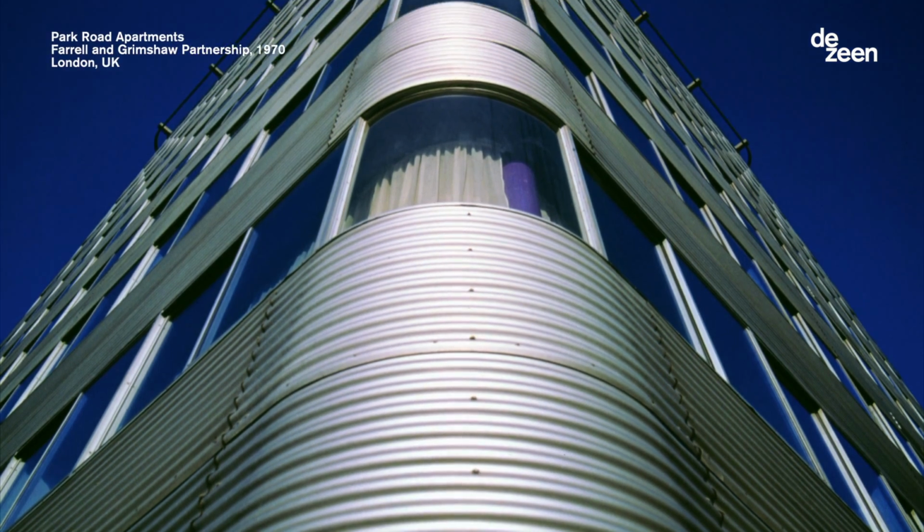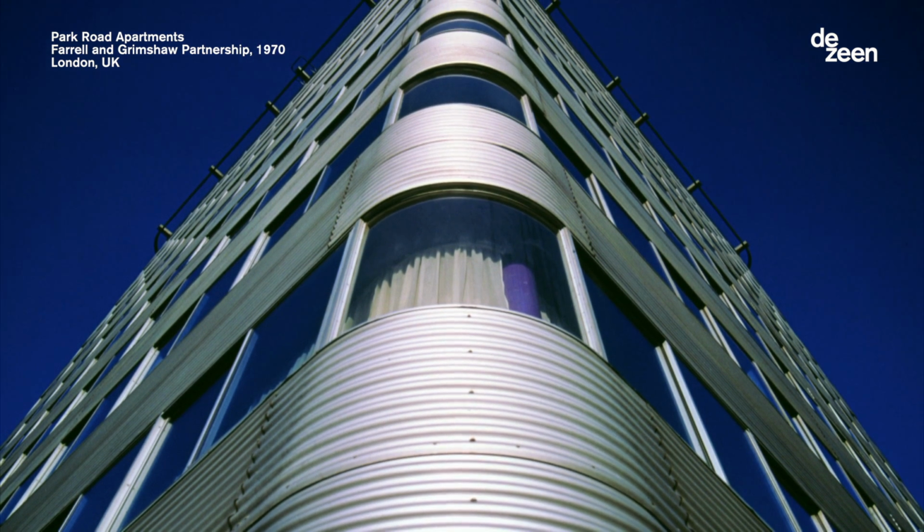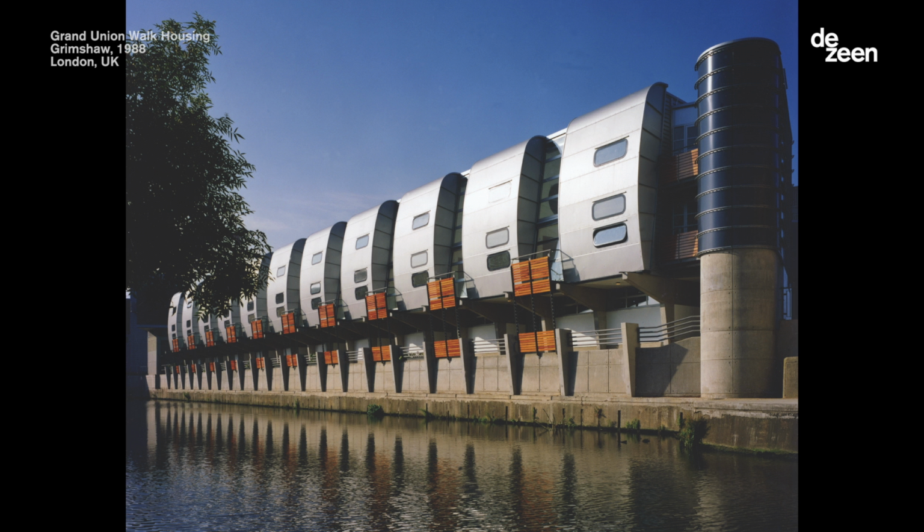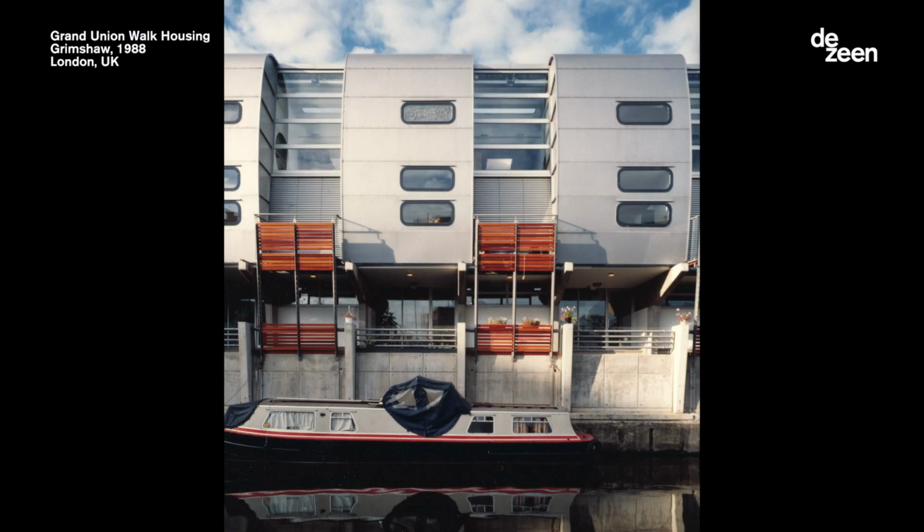High-tech architecture, that expression, that title sort of crept up on us, really. It's quite difficult because it's a name that was cooked up after the event. I suppose a number of us started using new types of construction, and people started to notice that new materials were being infiltrated into their lives, and they didn't quite know what was going on.